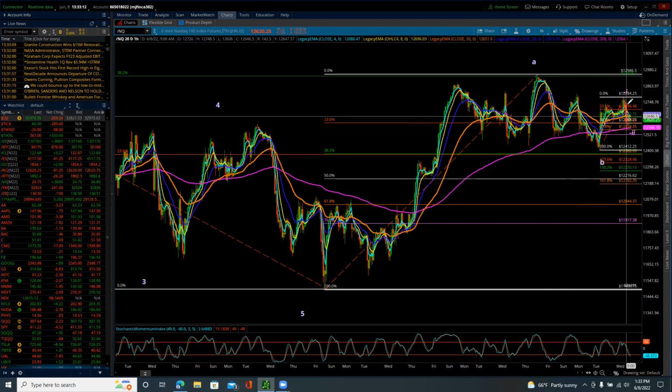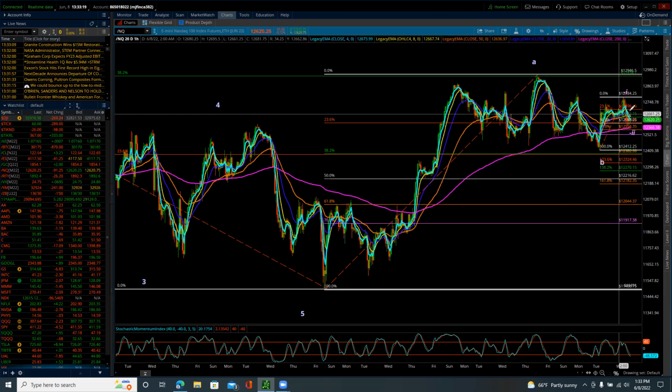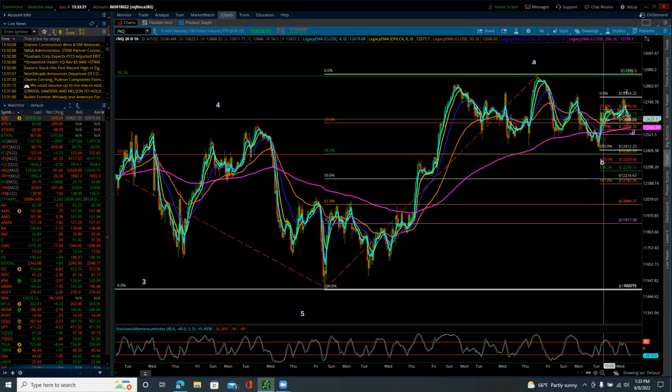So again, an additional inside day, although we broke to a slight new high, but beyond that, inside day into what yesterday's range was. And we are going to have to wait and see how this all plays out.